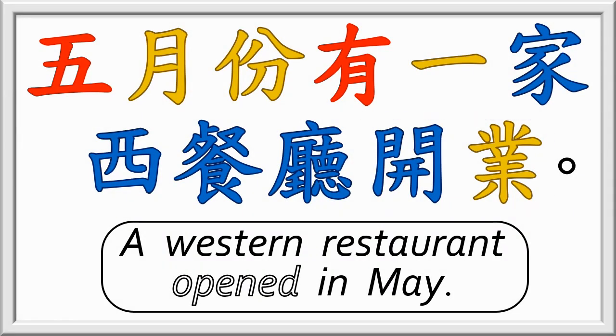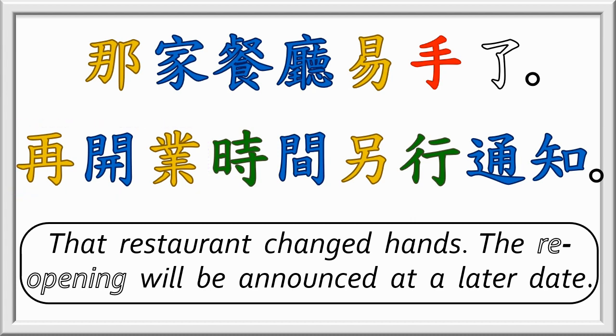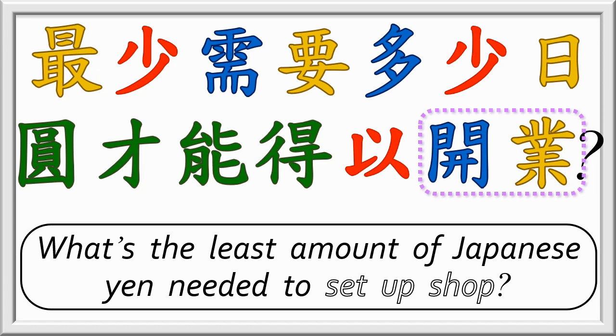5月份有一家西餐厅开业。A Western restaurant opened in May. 那家餐厅易手了，在开业时间另行通知。That restaurant has changed hands. The reopening will be announced at a later date. 最少需要多少日元才能得以开业？What's the least amount needed in Japanese yen to set up shop?